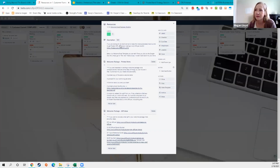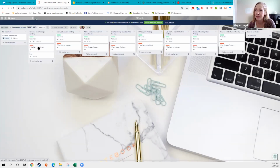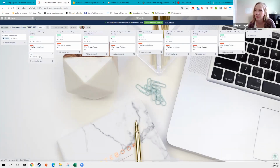I've given you a lot of templates and things that you can use to make each step of the funnel happen. And I also have some tips on how to use an assistant for each part of the funnel. So the difference, Sherry, is that it doesn't send the emails out for you, and it doesn't send the text messages out for you, but it helps you visually see where they are.